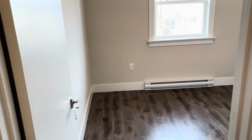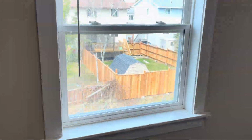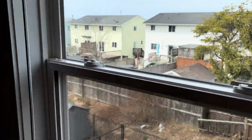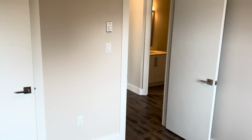Now we're going to be going into the 2 bedrooms facing the back of the property. So again, we're back on the laminate flooring. We'll go right over to the window so you can see the view. So there's the backyard, the deck, and the chain link fence. There's your view from this window. Let's go right over to the corner. There's back out to the hallway.